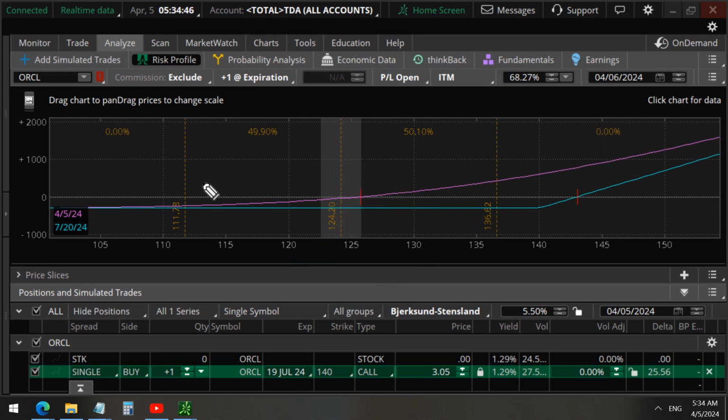And on the y-axis, this is the profit loss line. If the purple blue lines are below it, this is a loss. If it's above, it is a profit. And you can see the profits being shown here at the dates of expiration. The purple line represents the current date, and the blue line represents the expiration date of these options. Okay, so we can see as Oracle goes up in price, these profits increase.